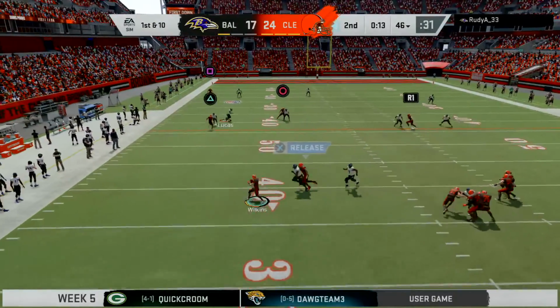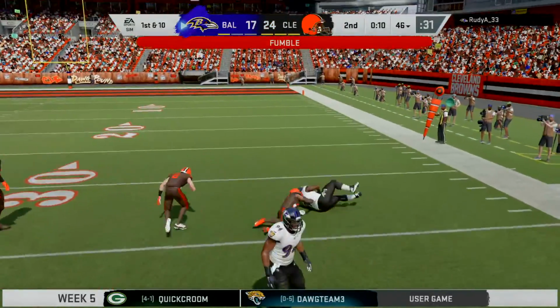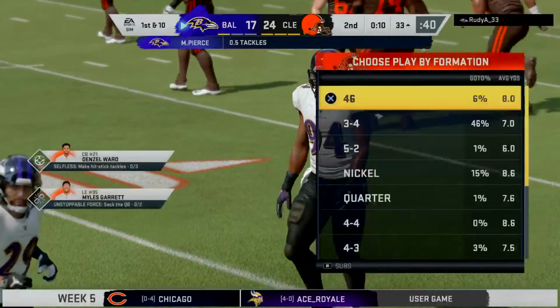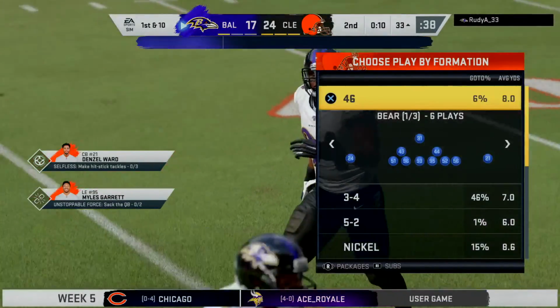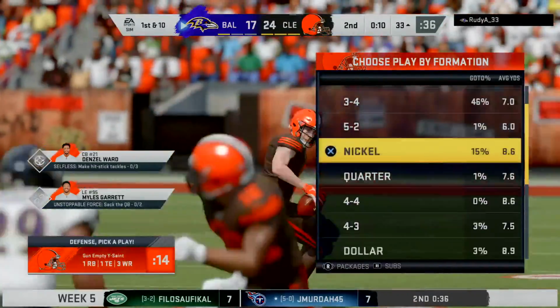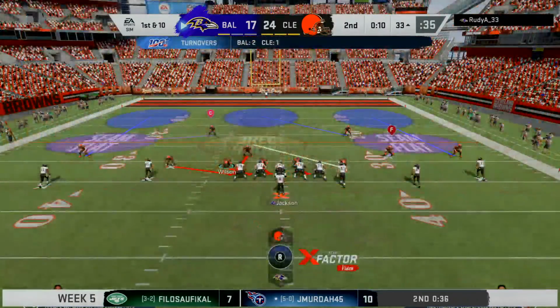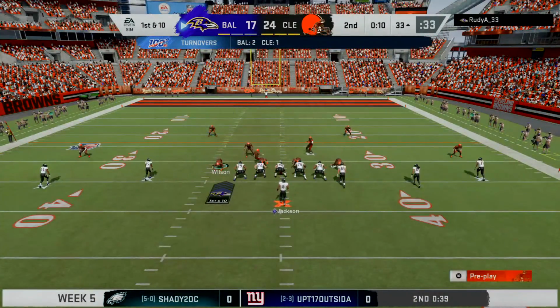Steps away to his left. Nowhere to go here. He lost the football, and it's picked up by the Ravens. And they have the football and will set up shop at the 33-yard line. Result of the play, first down and 10. So they'll come up first and 10 now from the 33.